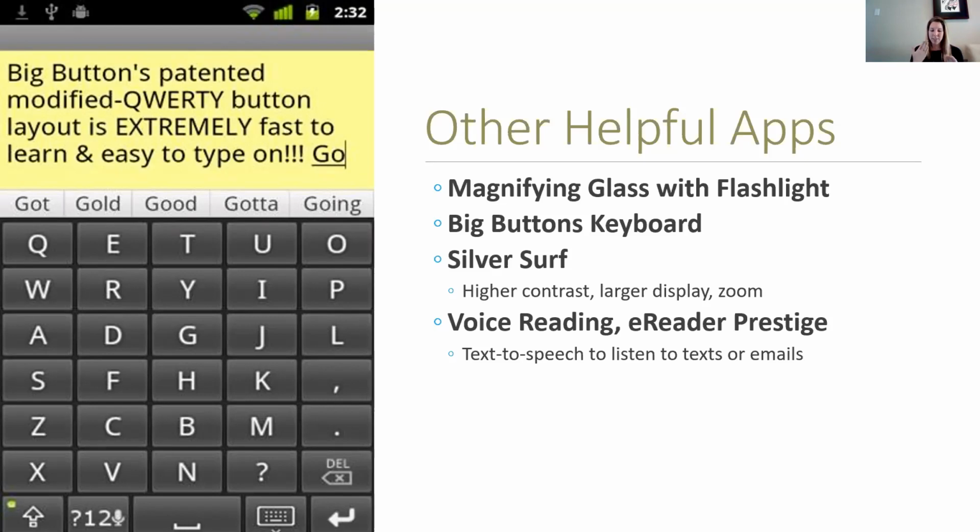For contrast, so it's easier to see information when it's on high contrast. So that means a light background and dark content. So kind of this yellow with white or black on white. Silver Surf defaults your phone or your computer to have that high contrast all the time, so that you're not squinting or having to adjust.